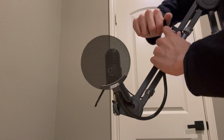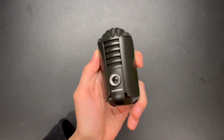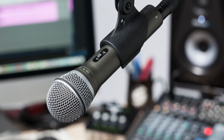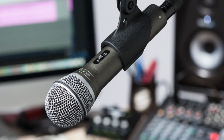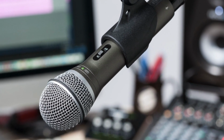But in general, having something like a USB mic will typically give you better sound and in some cases, better noise projection. Condensers like the Samsung Meteor will tend to pick up more of your surroundings, but they can usually be placed off camera, while dynamic microphones like the Samsung Q2U need to be placed right in your video feed close to your mouth, but they'll typically do a much better job projecting sound.